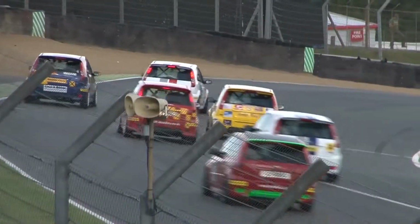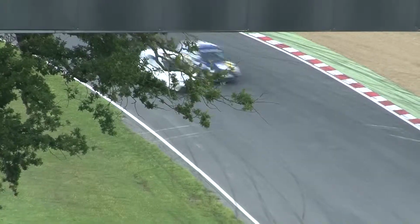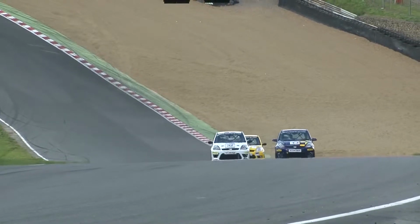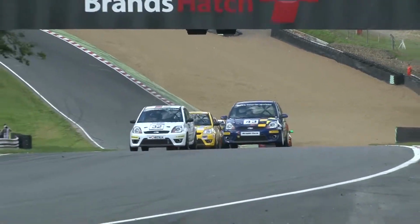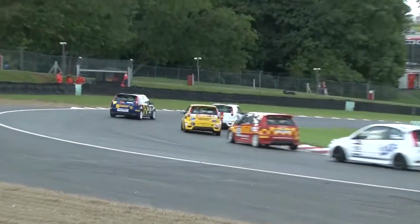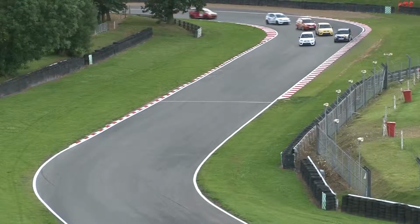Keep your eyes on the yellow car, JJ Ross. Fastest lap and pole position. He's certainly the man with the speed around this Indy circuit this weekend. Side by side as they come up towards Druids. Aidan Moffat's hanging in. He's got his nose in front, but it's the wide line at Druids. Now if he can hang on, he'll grab the line down to Graham Hill Bend.